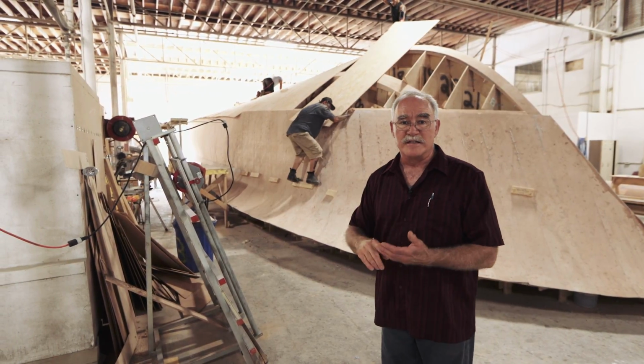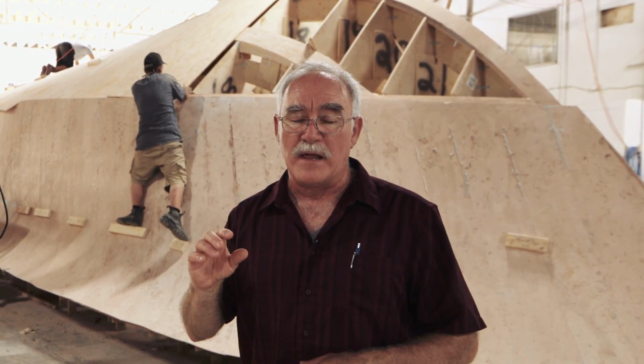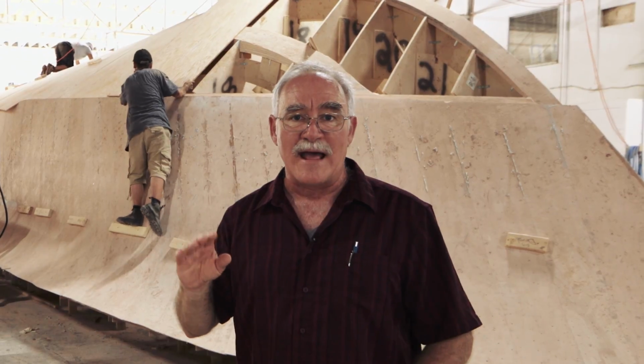The first layer is almost finished, and this boat, as all boats this size, will get 3 layers of 1/2-inch plywood. It'll ultimately be 1.5 inches thick before the fiberglass. Obviously, we like to make our bottoms really, really tough. I think we've talked about that before.